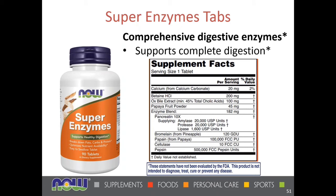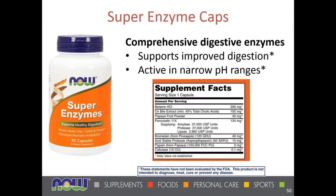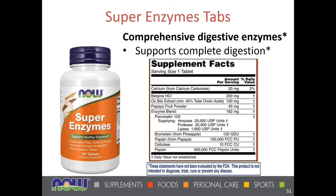And then we have the tablet version. Notice, if you will, that there's 20,000 USP units of amylase and protease versus 37,000 in the capsule version. So the capsule version would have more power, I guess you could say, compared to the tablet version, but they're both quite helpful for most people.